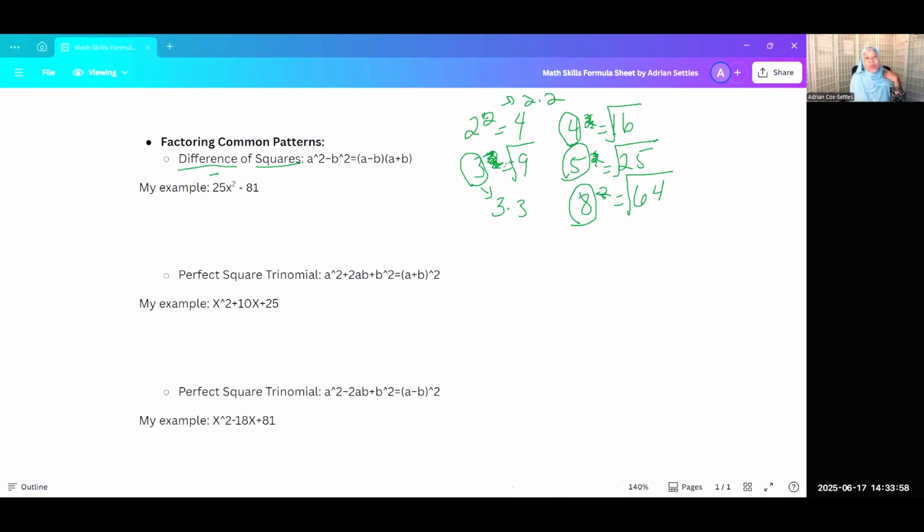So when we're trying to do this, like I said, 25x squared minus 81, when you factor, you want to have a set of parentheses. You want to have 2 parentheses for this type of factoring. Then you break it down to what times itself. Now this says difference. Since it said difference, the thing that's going to be different is the sign. It's not going to be a positive and positive. In order to get the difference in math, you're doing different signs.